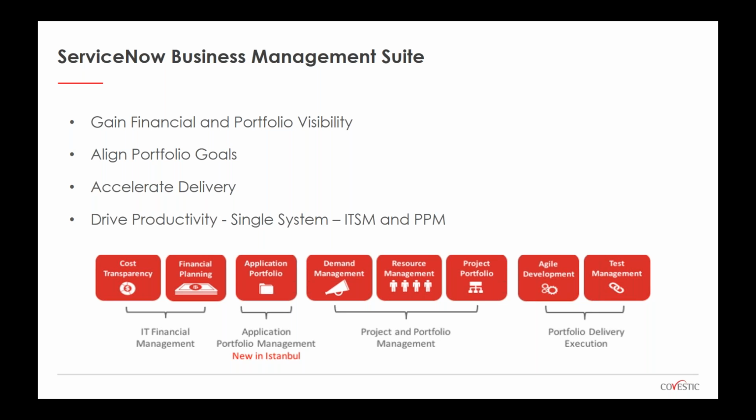So what you see on screen is a high-level view of ServiceNow's IT Business Management Suite. It consists of 8 applications focused on making organizations more competitive and innovative. ServiceNow Project Portfolio Management aligns project investments and consolidates resources and project data into a single system. This allows organizations to plan strategically and improve the effectiveness of their project management activities.